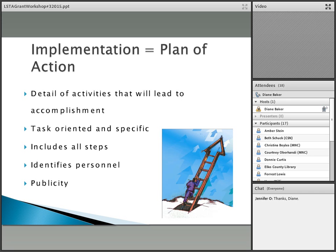Okay, I'm back. So the last item on this slide is publicity, an important aspect. Not only is it just to reach your target population, but you also have the aspect of letting your community know the great program or programs that you're doing, and a chance to promote the library through this project.